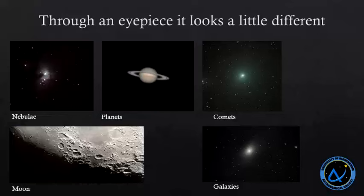You'll notice the planets and the Moon don't change too much. The planets get a bit fuzzier. They're not quite as crisp as they are through cameras. The Moon, on the other hand, you can pretty much see exactly what you can on a camera through a telescope. You can see really good detail in the craters, especially on sort of a half moon or less, because you get really nice shadows defining the edge of the craters.